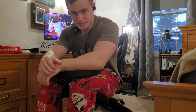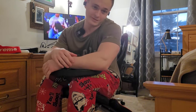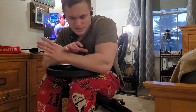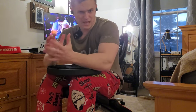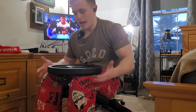All right, this explains why my core is flagrantly a weak point in my physique. I don't have popping abs all the time. Part of that's because of fat distribution, I just store more fat around my core area. But a huge part of it is that my abs aren't that bulbous yet. So, how do I get bulbous abs?